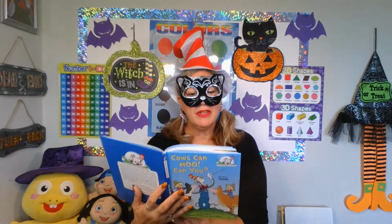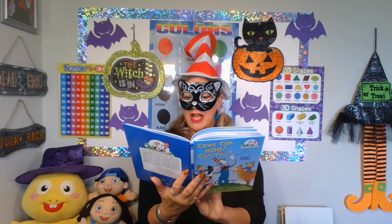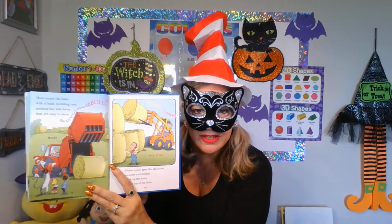Here comes the baler with a loud rumbling roar, packing hay into bales that are easy to store. Rumble. Vroom, vroom goes the skid steer as sister and brother stack up the bales one on top of the other. So the hay baler comes and puts it into nice little bundles.